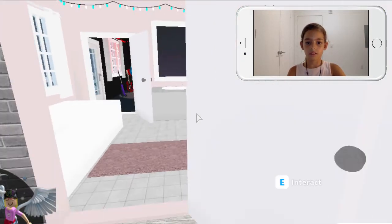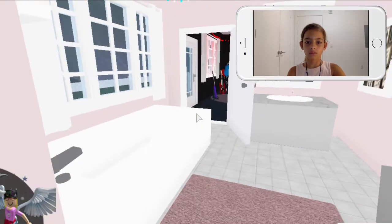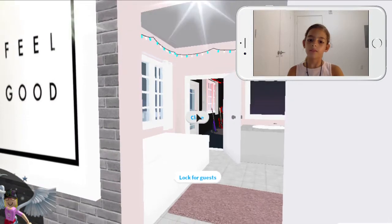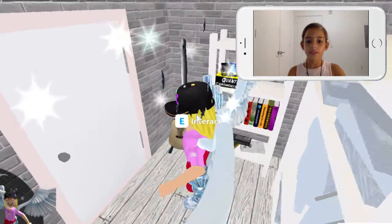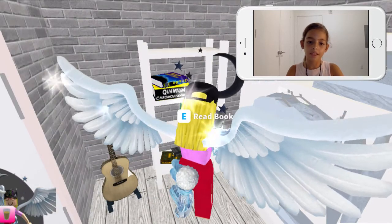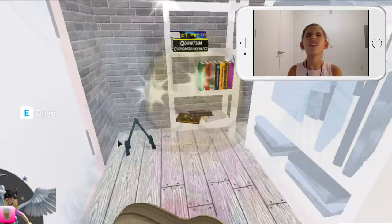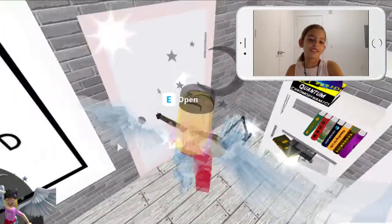If I just close, no, close. Okay, I'm just gonna have to do it manually. Then there's this guitar, and you can play songs such as Amigo. I'm your amigo. And that's pretty much it.